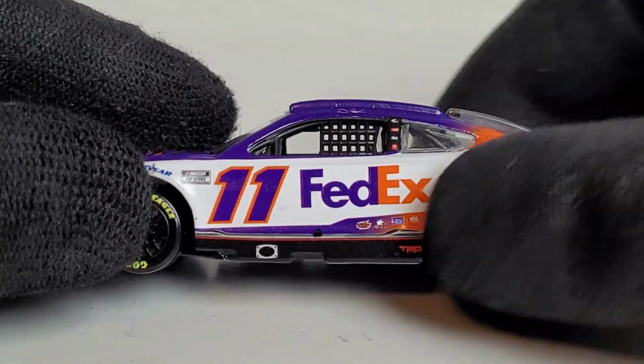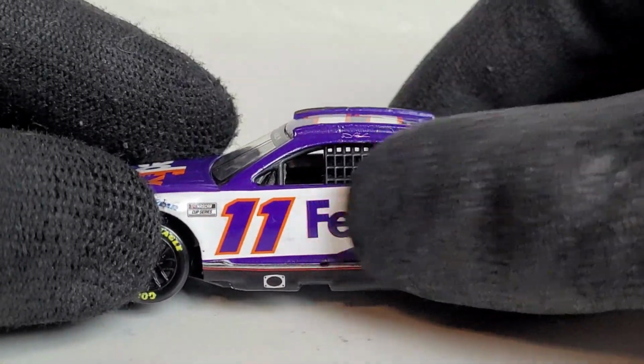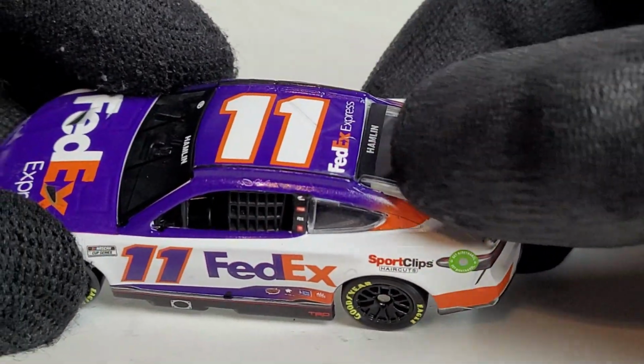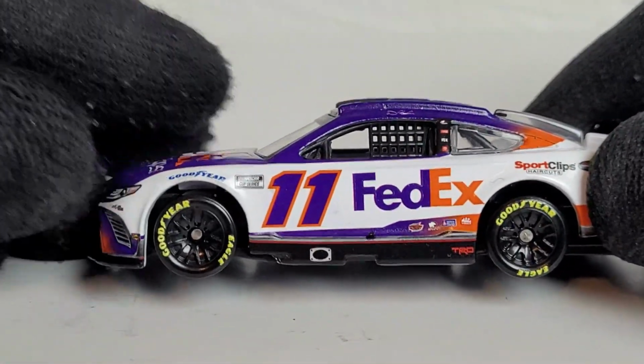But you see the gradient. I like how the gradient even transitions where the FedEx logo is. So you see it's purple right there, we're Fed, and then when it gets to X, it turns to orange. That's when the paint scheme turns to orange. So that's really cool, and it's a nice little transition as well, guys. I mean, usually we do criticize Lionel about the transitions, but this looks really nice.